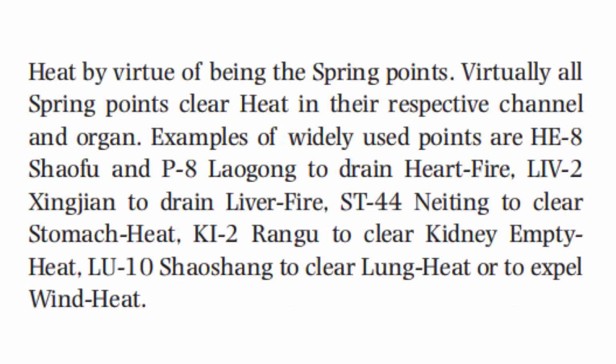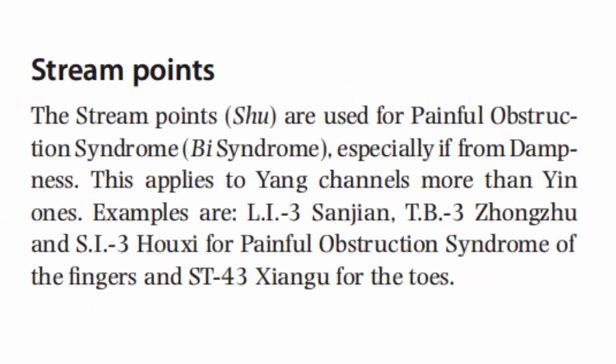Examples of widely used points are heart 8 and PC8 to drain heart fire, liver 2 to drain liver fire, stomach 44 to clear stomach heat, kidney 2 to clear kidney empty heat, and lung 10 to clear lung heat or to expel wind heat.